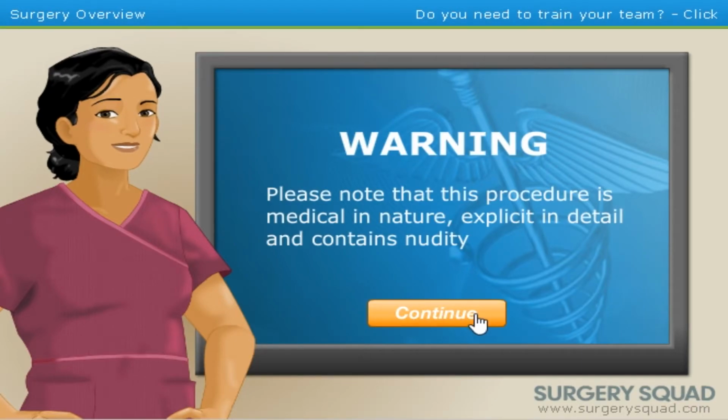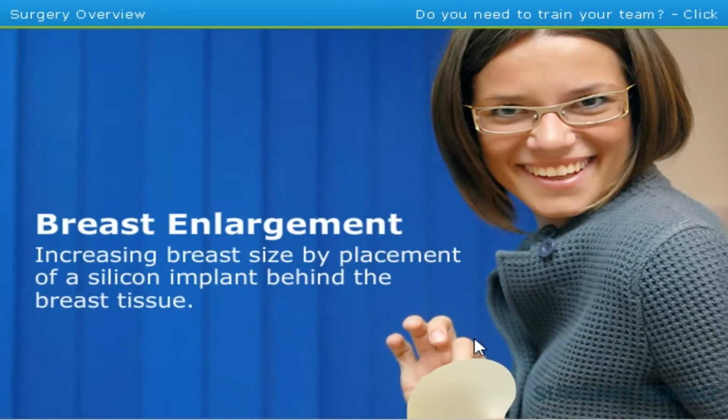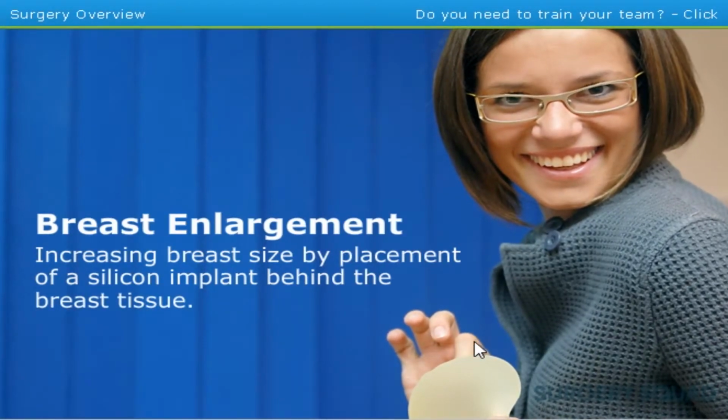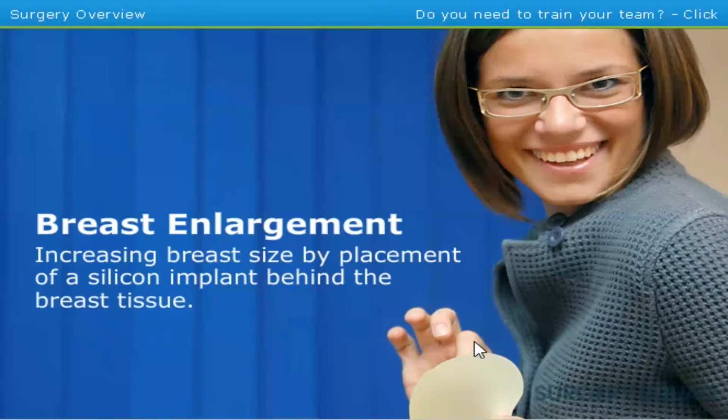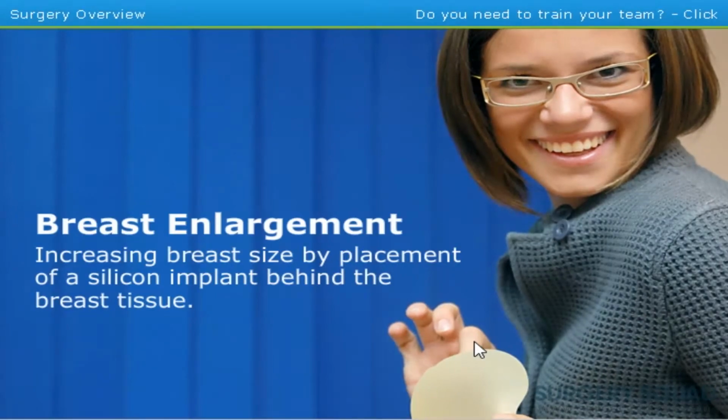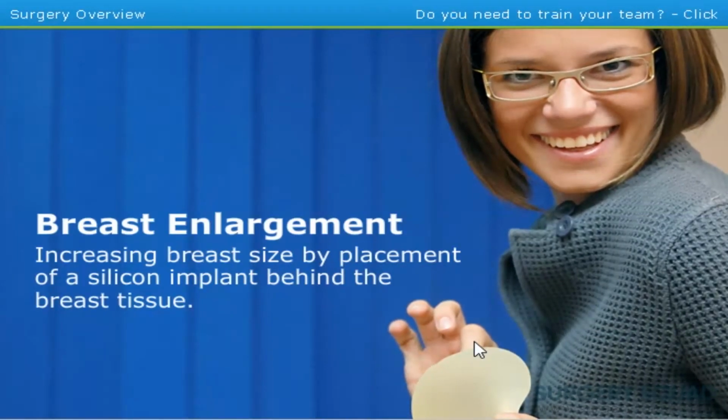Sure, why not? I'll blur it out. Breast enhancement surgery, also known as augmentation mammoplasty, involves increasing the size or changing the shape of a woman's breasts through the placement of silicone implants under the breast tissue or under the chest muscle behind the breast.